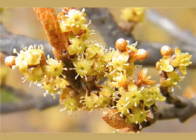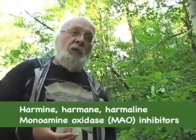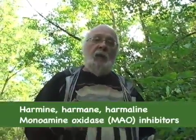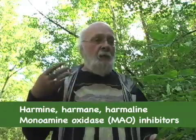They have a beautiful yellow green flower in the spring that they come out well before the snow is all gone. The tips of this contain different alkaloids like harmine and harmaline, which are MAO inhibitors. That is, an older class of antidepressants are MAO inhibitors for helping make sure that serotonin levels in the brain are adequate for well-being.